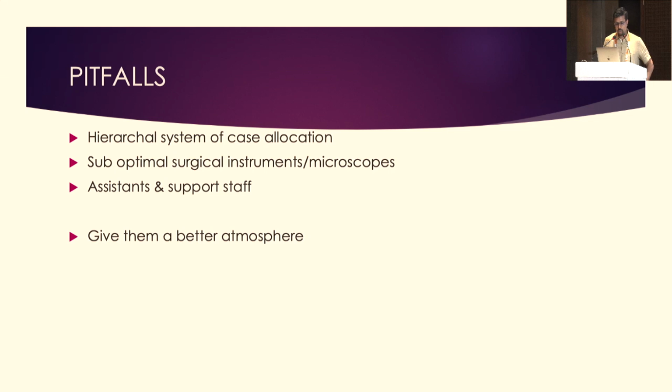The other pitfall is the hierarchical system of case allocation. Usually the PGs are made to operate at the end, with suboptimal surgical instruments, microscopes, and suboptimally trained assistants and support staff. We should try to give them a better atmosphere so that they can learn.